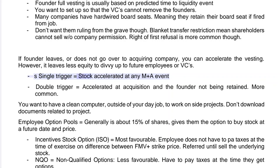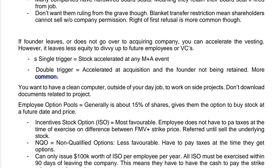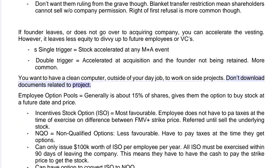Single trigger equals stock accelerated at any M&A event. Double trigger equals accelerated at acquisition and the founder not being retained. More common. You want to have a clean computer outside of your day job to work on side projects. Don't download documents related to the project.